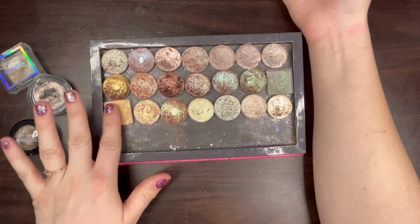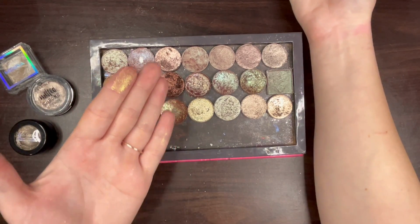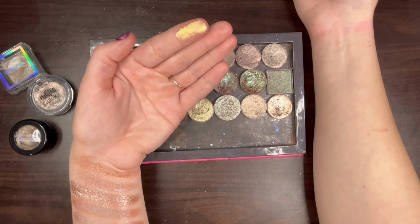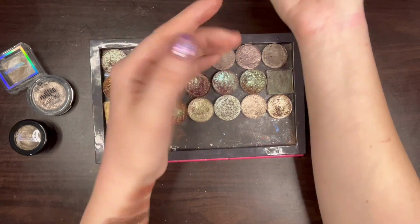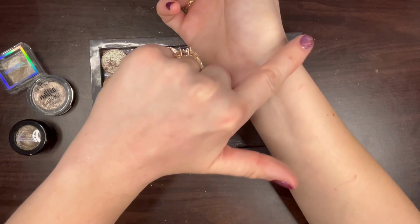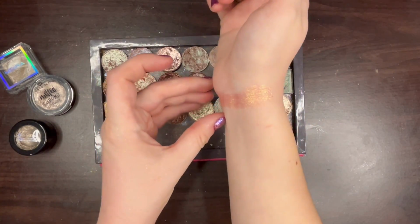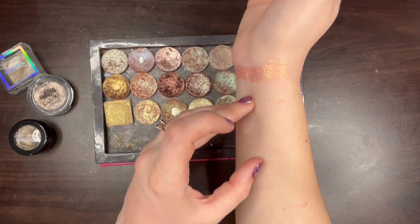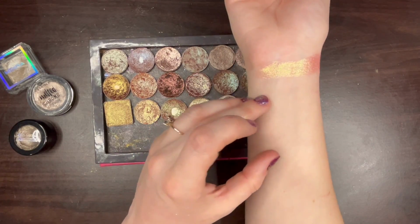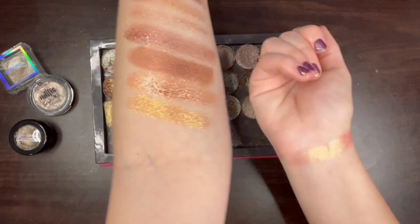Moving on to this bottom row, the first shade that we have is Animal Kingdom. This is similar to Social Butterfly, but this one has a much lighter peachy base, whereas Social Butterfly has a lot more depth to it. So if you are someone with a skin tone closer to mine, this might be easier to pull off if you're looking for that golden sheen rather than Social Butterfly.